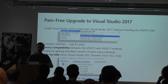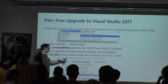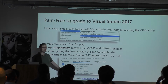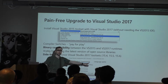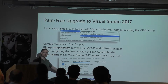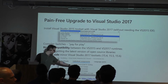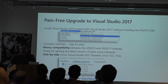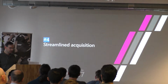We try really hard not to break things, but I understand why you want to have that control. So now, starting, I think we did it for the first time in 15.5, if you go into the installer and flip over to the individual components place, you will find checkboxes that are off by default that will let you install just the compiler from the point updates. So you can use that to lock down on a version. You can also use offline layouts to do that.